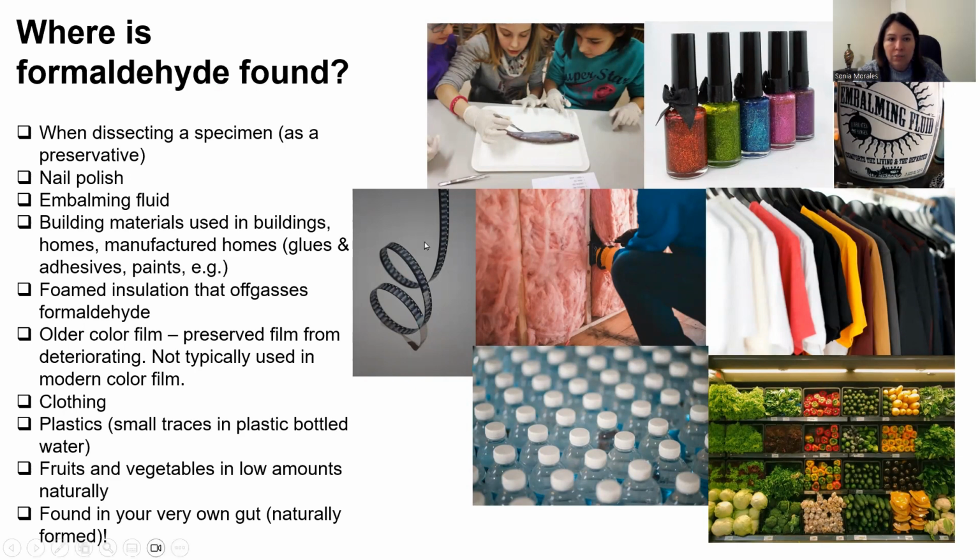Also, another thing that has formaldehyde is older color film, preserved film from deteriorating, not typically used in modern color film. Something else that has formaldehyde is clothing. Now, clothing, even after washing it so many times, will still have formaldehyde. Also, another thing that has formaldehyde is plastic, small traces in plastic bottled water.